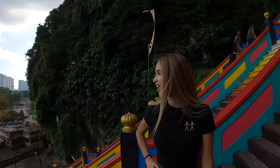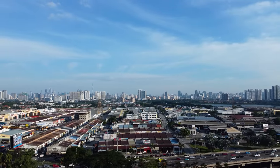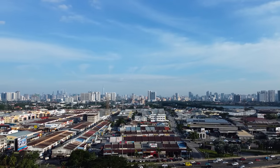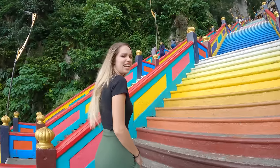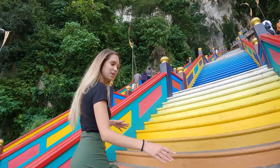It's crazy. This is crazy. But you're getting such a beautiful view over here already. Yeah, you can see the city in the distance down there. Let's continue. These stairs are actually quite steep. We're definitely going to feel our legs after this. They're going to be like jelly.